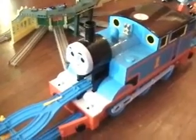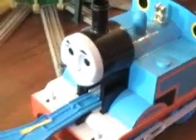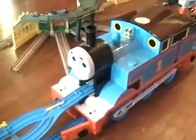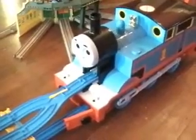Another special thing about this layout is the Thomas tunnel. The Thomas tunnel is from the original version of the Thomas Giant set. That's how I got Duck, James, and Diesel. Now, the Thomas tunnel is a tunnel at the top, like a bridge, and all the way down at the bottom, two ways, but I only got one way on it.